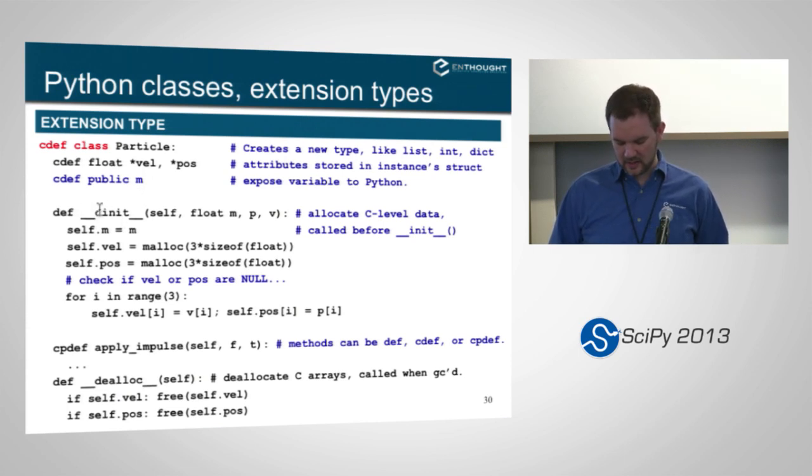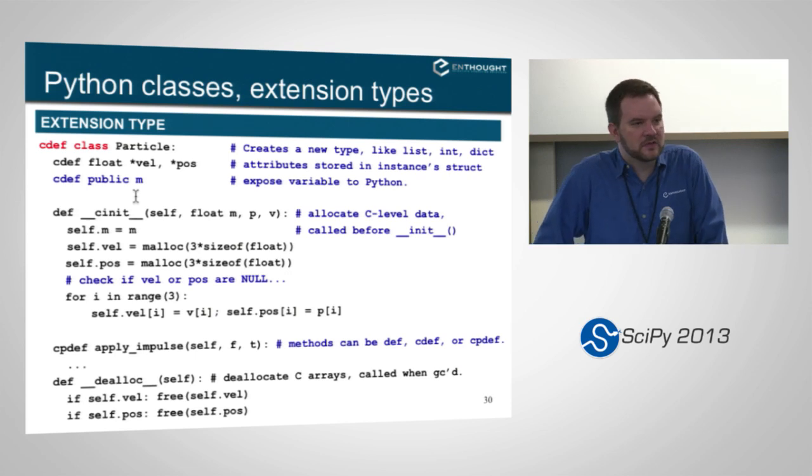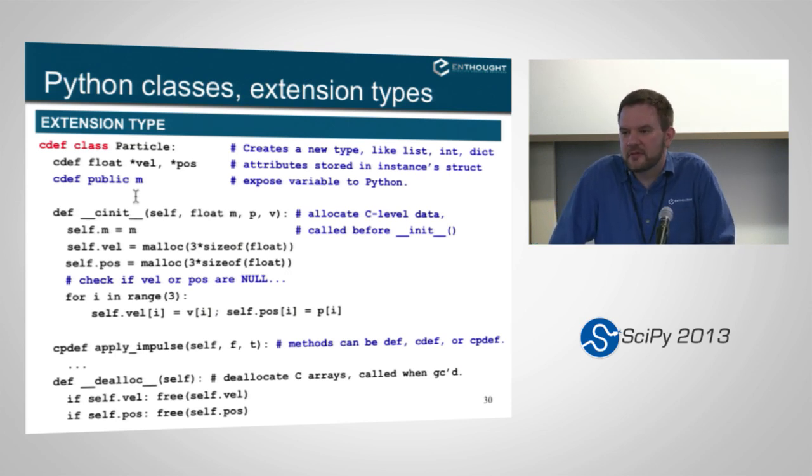In Cython, for these extension types, there's a special method called __cinit__. And __cinit__'s job is to allocate and initialize any C-level stuff for this extension type when you create a new object of this extension type. So it's intentionally named like __init__. It's called at initialization time, but it's initializing the C-level stuff.